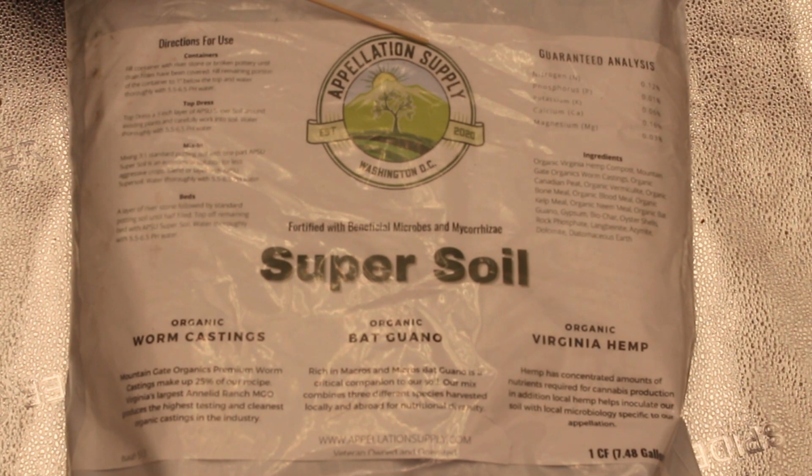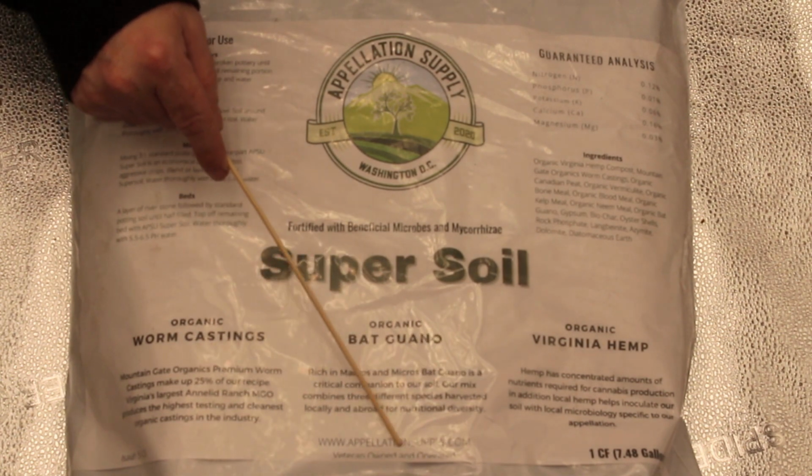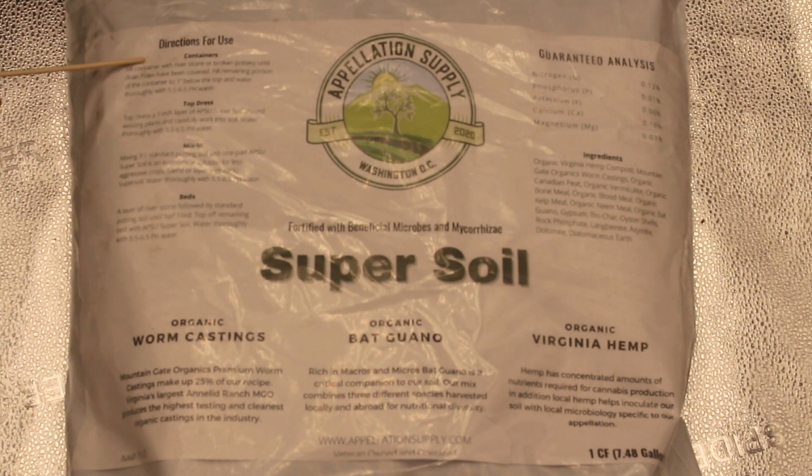Again, it's Appellation Supply, established in 2020 from Washington, D.C. So that's kind of cool. It's a newer company, it's a smaller company. If you see down here, veteran owned and operated. Love to support those guys and girls, so we're throwing this one in the mix as well. But again, Appellation Supply is where this is coming from, and they've got kind of their ways that you can use it here.